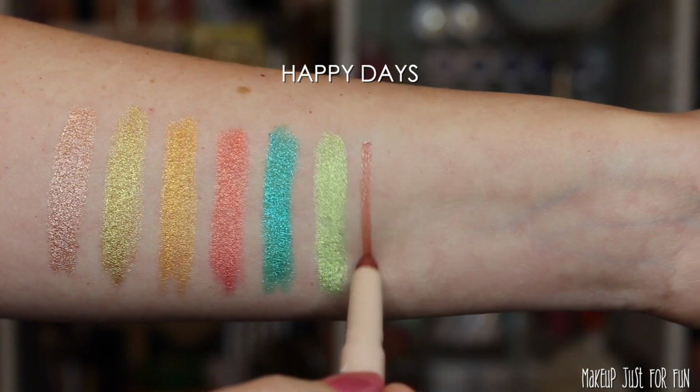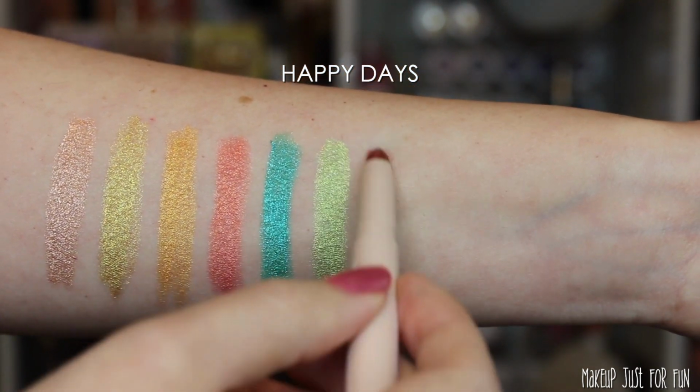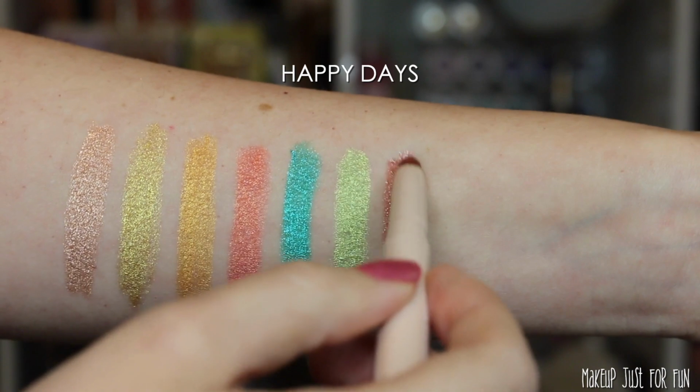Next is another one of my favorites. This one's called Happy Days. This is an interesting color because it has a deep purpley red type of color to it.